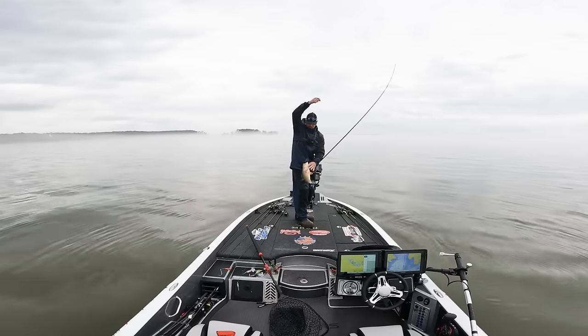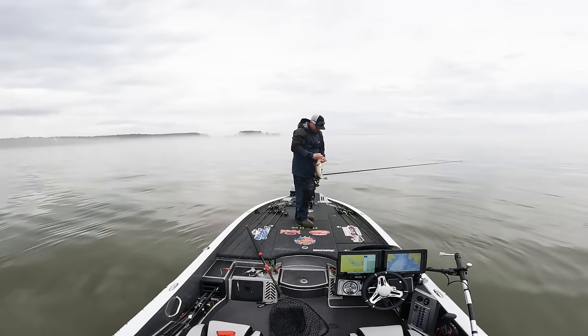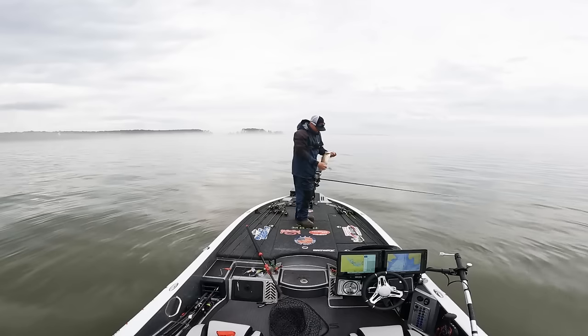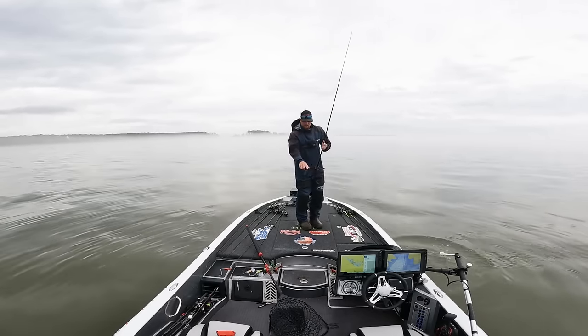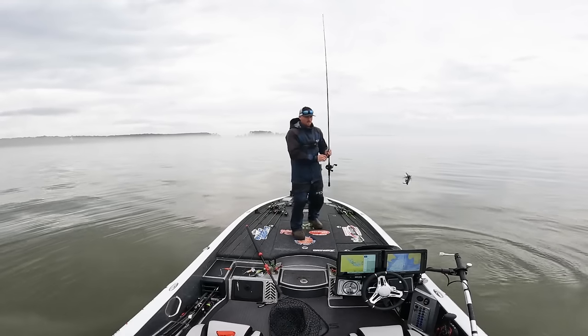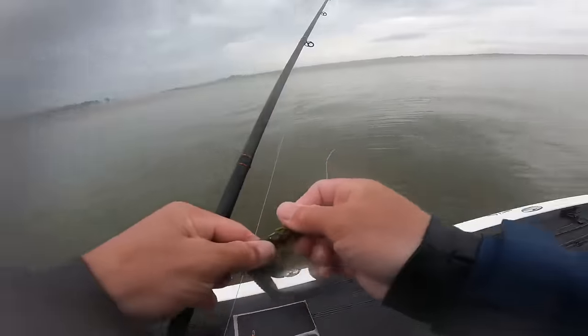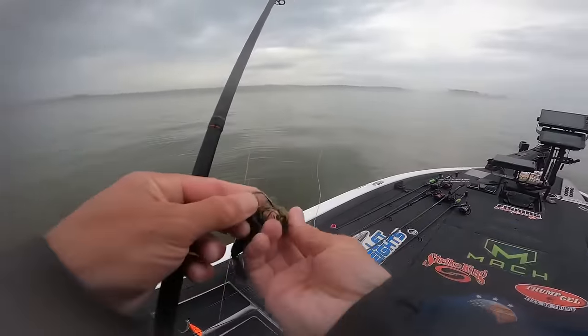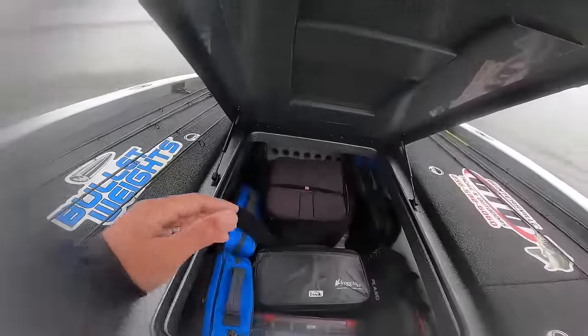I really like this spot. This is cool. We're gonna start here tomorrow. Yeah, he's not gonna help. Lost my Mach Craw. Lost my pincher. Let's put another one on.